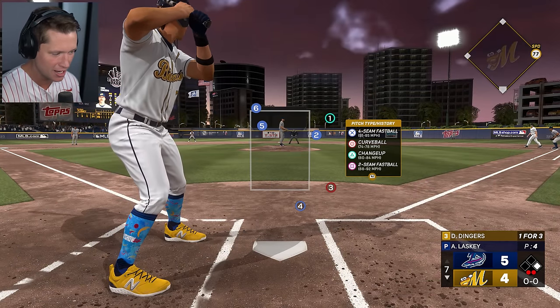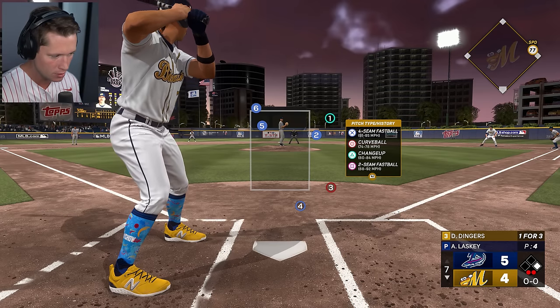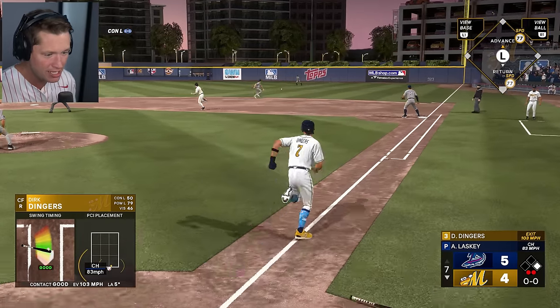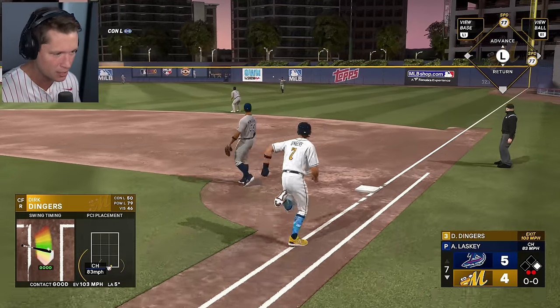Bottom of the seventh. Got a guy on first base. Tying run is at first. We are the lead run. Four-seam, curve, changeup, and a two-seam from Lasky. Come on, baby. Dang it. I thought that was going to have a bit more on it, but that's okay.